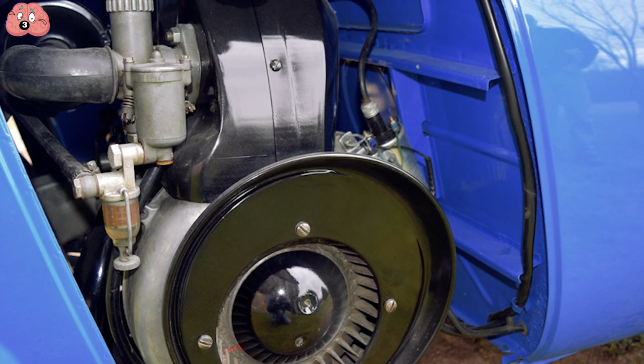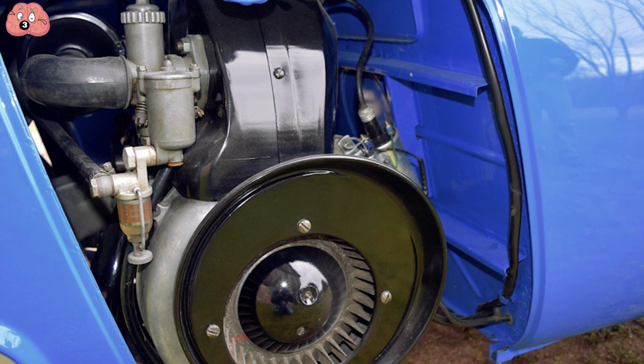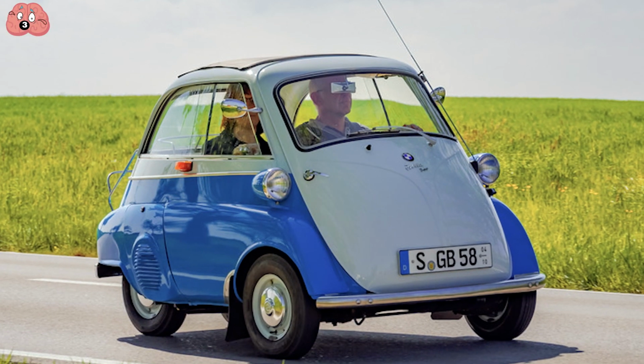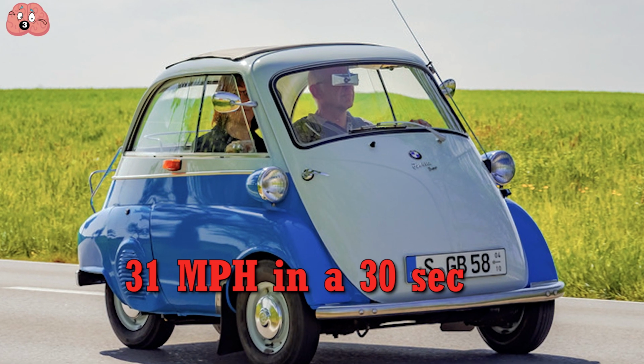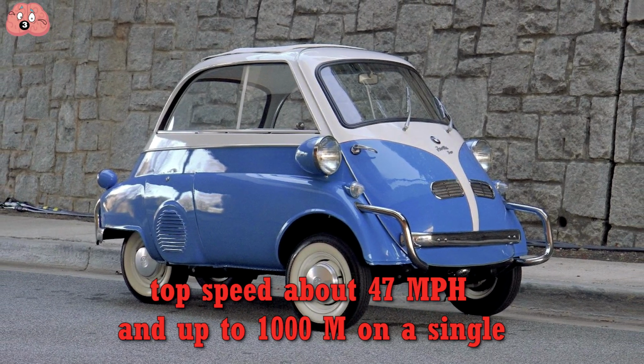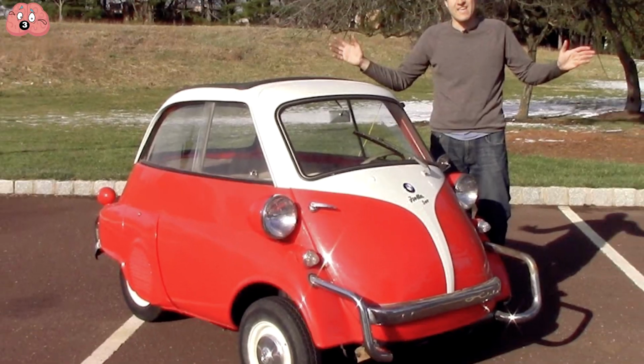This bubble car runs on a 236 cc single-cylinder two-stroke motorcycle engine and could reach a top speed of 31 miles per hour in a whopping 30 seconds, and its top speed is about 47 miles per hour and up to 1,000 miles on a single tank. Not bad for something so tiny, huh?